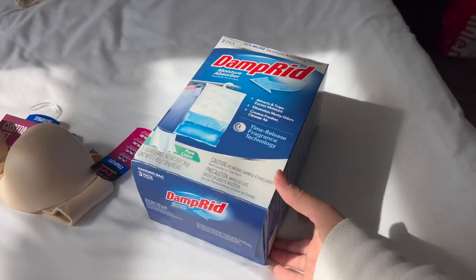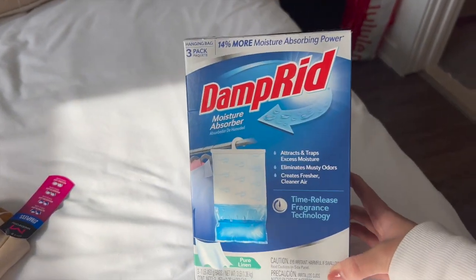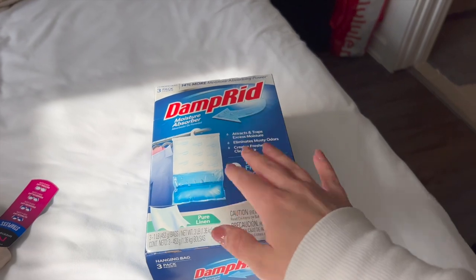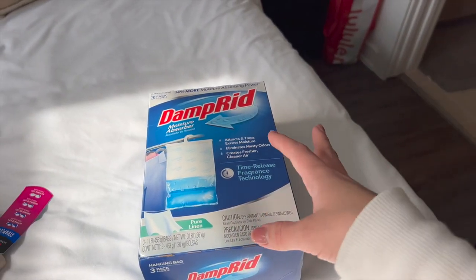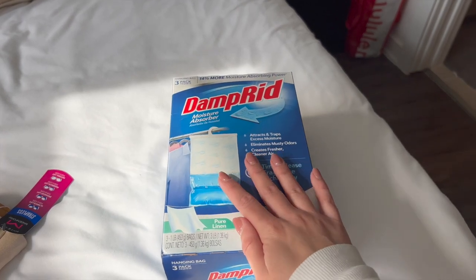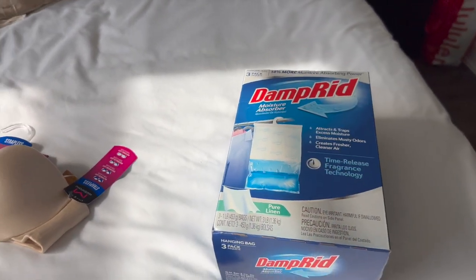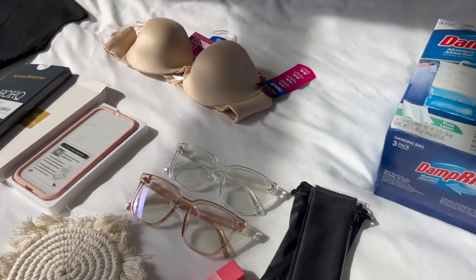Okay, the most random thing ever, but damp rid to put in the closet. This stuff works like a charm, and our closets are attached to our bathroom. So every time I take a shower, I worry about all my clothes getting wet and moist. So just got one of these. I love this thing. It's already up in both of our closets.